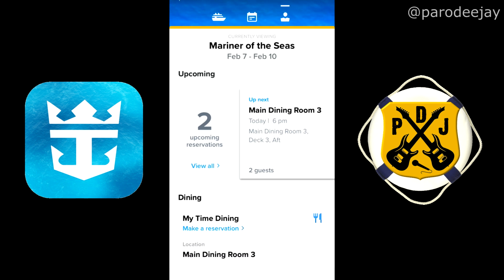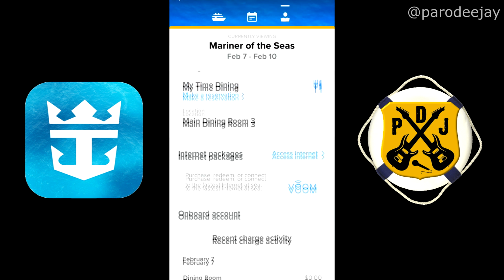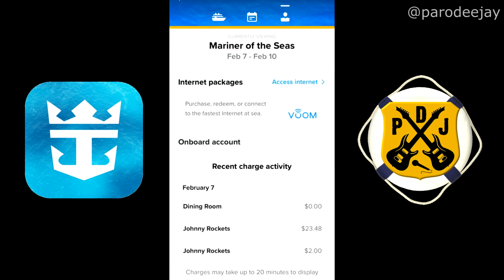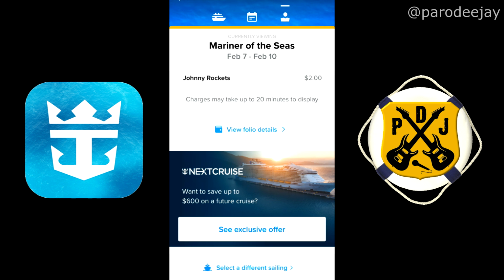And if you click on any one of those specifically, it will give you a little bit more information. You can find your dining room on the deck map if you are not quite sure where it is. And it also shows you your folios that we had eaten at Johnny Rockets that day. So we got our Johnny Rockets charges and some other different information. And down at the bottom, there's a link that says select a different sailing. That's if you want to log out of this booking and log into a different booking.